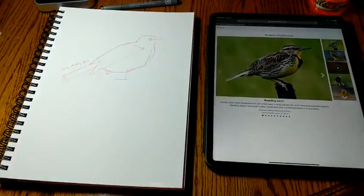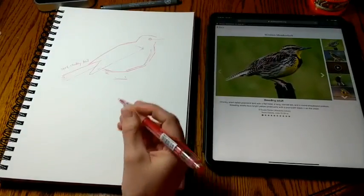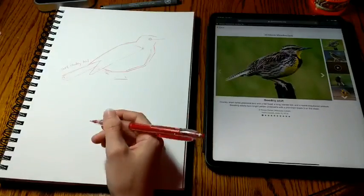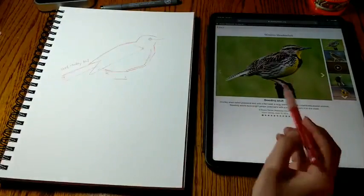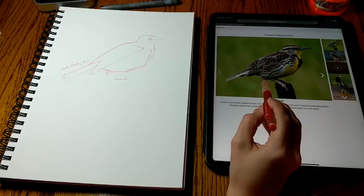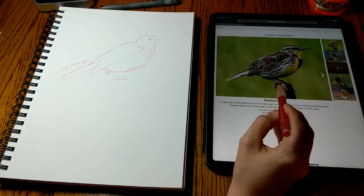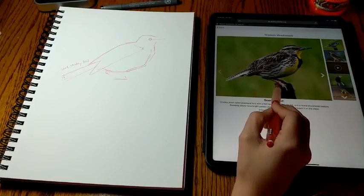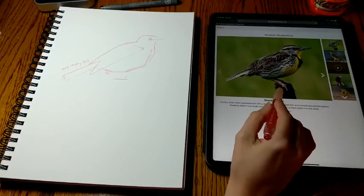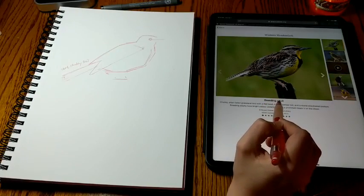Bird feet are hard, and I think there's no easy way to sketch out bird feet, so you just gotta kind of do your best. And I think the more you expose yourself to it, the better it gets. But you can see this is the ankle of the bird up here, and then it comes down here, and it gets thicker where it meets the toes, and then branches off. And most birds have these 3 toes in front, and then the one little thumb toe in the back.